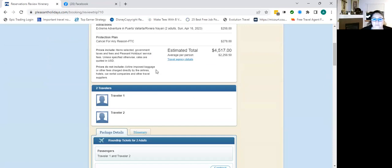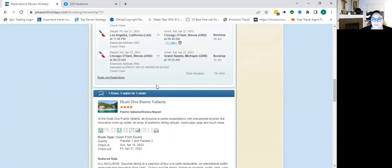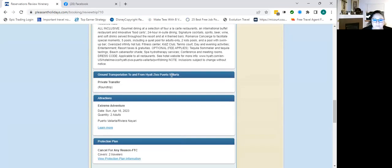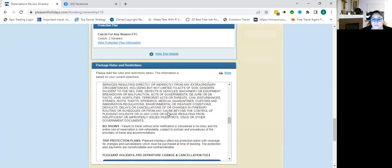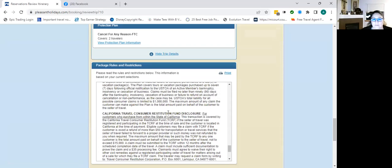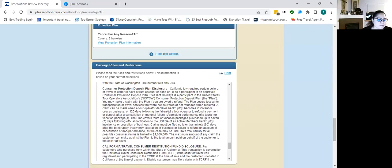Here is the breakdown. You could have named your travelers already. So here are the package details. A nice general idea of the hotel. For their ground transportation, it's going to be a private transfer round trip. Oh, here's the attraction. They do put that link in there. So here's the link for that. And then here is that travel insurance. Here are any rules and restrictions. I always copy these to the client's quote. I always make sure that they know everything that I see, they can see. Linda also has a really nice Canva quote training that you can copy and paste all of this stuff into.